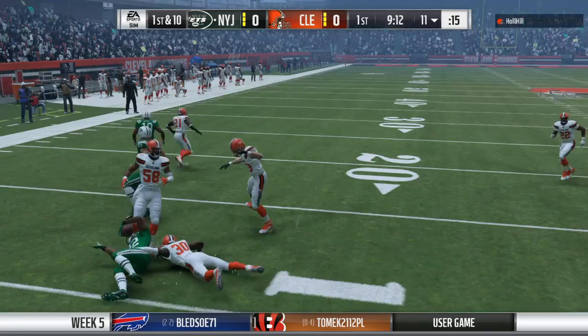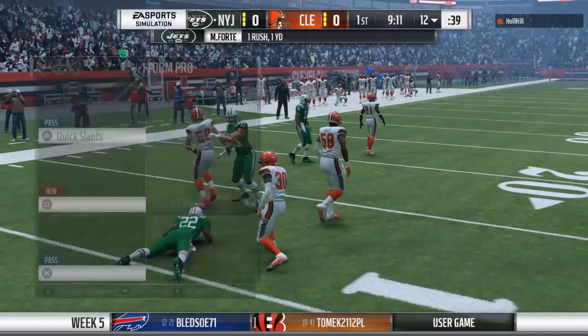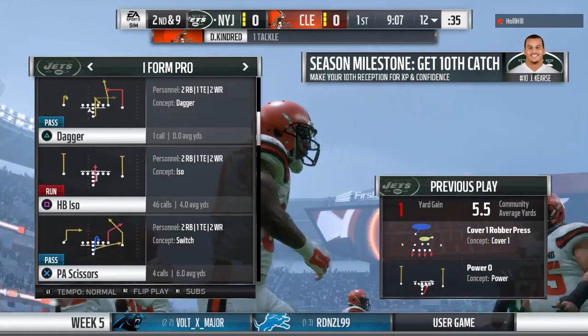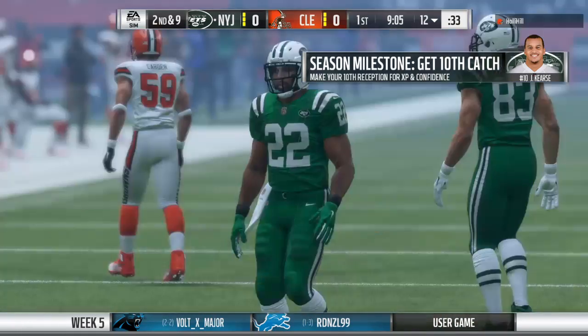A running play now for Forte. And not much here as he'll get it to the 11, maybe the 12-yard line. Just a yard on the pickup there, and it'll bring up a 2nd and 9.